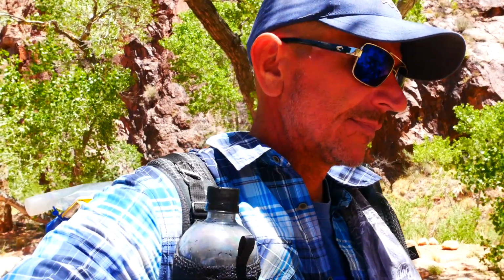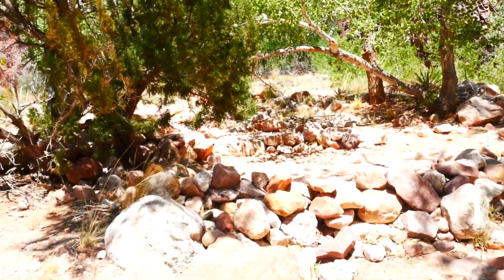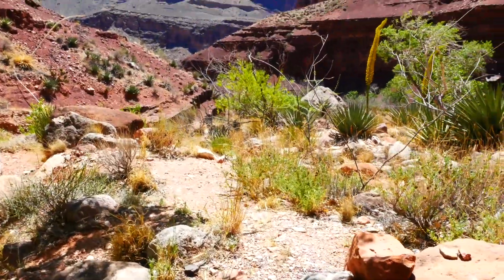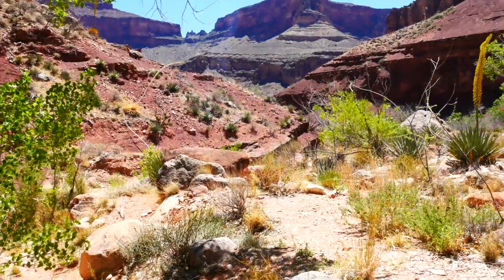Made it to Clear Creek. It's 12:30. Not too bad. And as far as miles go, yeah, a little under 12 miles since I broke camp this morning. Yeah. I'm going to hang out here. There's awesome sights all over here. Not so sure I'm staying here though, just because it's so early and, yeah, I don't know, we'll see.